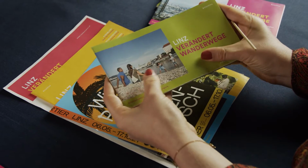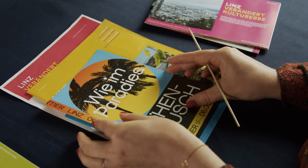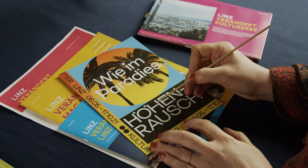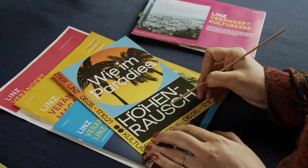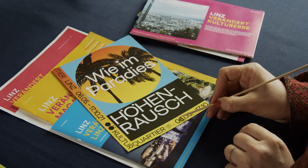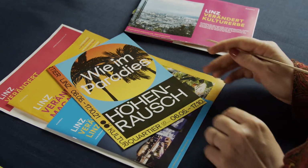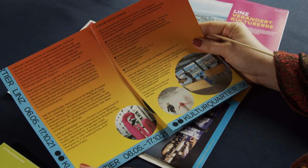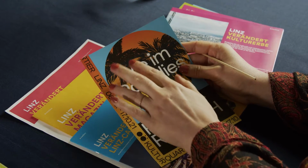We have some hiking trips. Let's have a look at that in a minute. We have Höhenrausch. So this I think is a special art installation where you can visit the roofs and attics of some parts of the city. It runs from the 6th of May until the 17th of October this year. And it's called Like in Paradise. Cute color scheme. I like it.